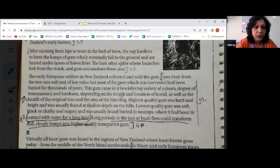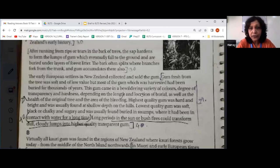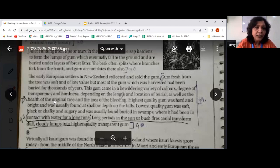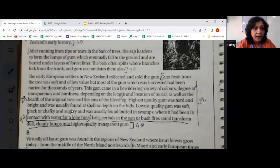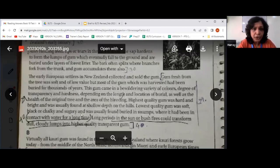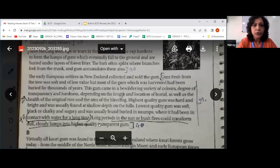Gum fresh from the tree was soft and of low value, but most of the gum which was harvested had been buried for thousands of years. This gum came in a bewildering variety of colors, degree of transparency and hardness depending on the length and location of the burial, as well as the health of the original tree and the areas of the bleeding. Highest quality gum was hard and bright and was usually found at shallow depth, on the hills. Lowest quality gum was soft, black and chalky and sugary and was usually found buried in swamps where it had been in contact with water for a long time.